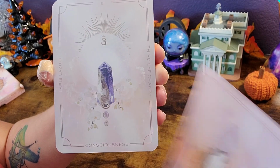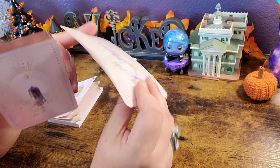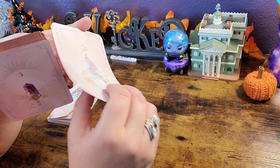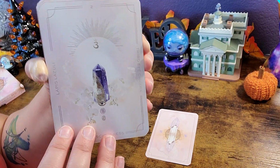Love that. All right, let's just talk about the cardstock real fast. It's not my favorite. It's a little thin, but we're going to just see how it shuffles and goes forward. It's not my favorite, but it'll do.